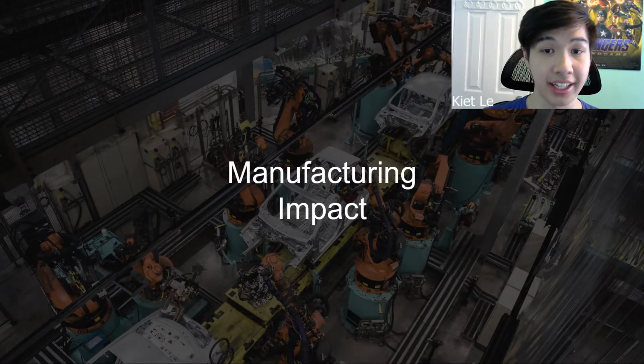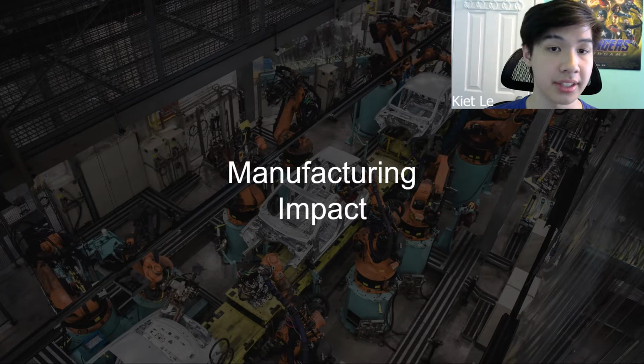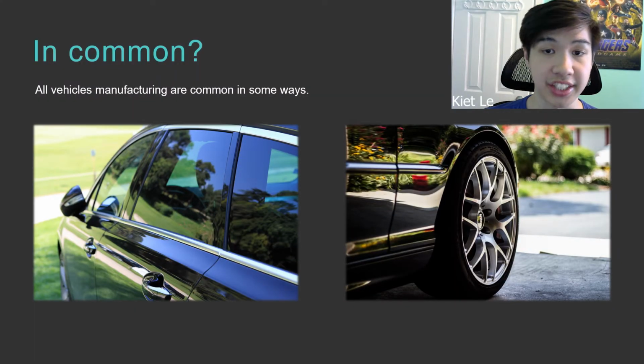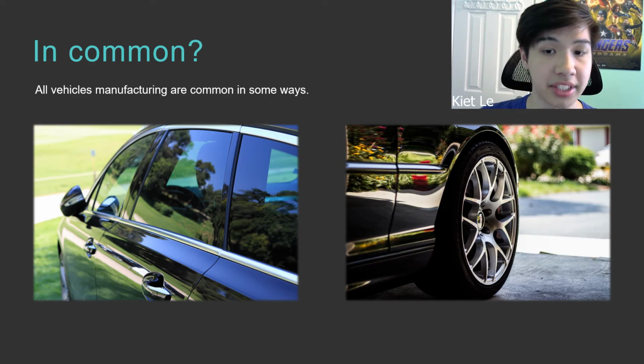My name's Kiet and we will now look at environmental impact when it comes to manufacturing these vehicles. Between combustion engine, hybrid, and electric production, there is a lot in common. In the end, they are still cars. They all require things like tires, metal, glass, plastic, paint, and other similar materials and components that go into making each vehicle. But there are key differences that significantly change the environmental impact.